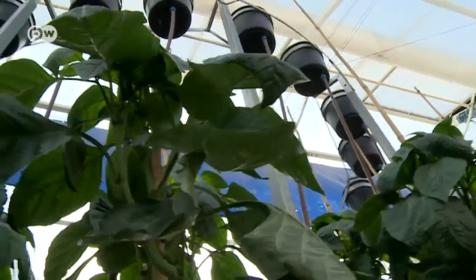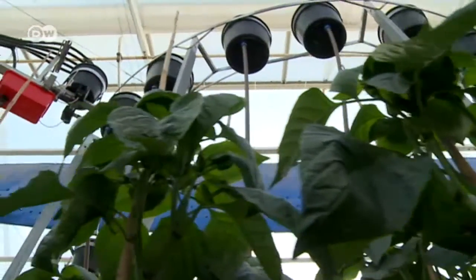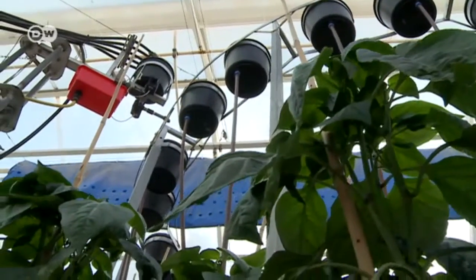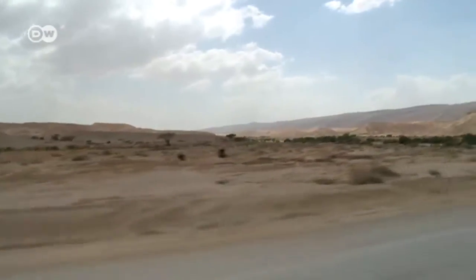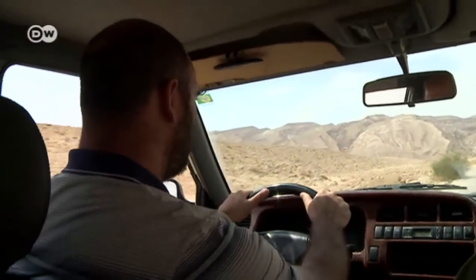We want to understand the process of water flow from the soil into the plant under certain conditions. After we understand the process, we can optimize it and, for instance, adjust the irrigation frequency. Here at the Blaustein Institute, the focus is on basic research. But Lazarovich knows that it isn't easy to communicate the results of his work to farmers.